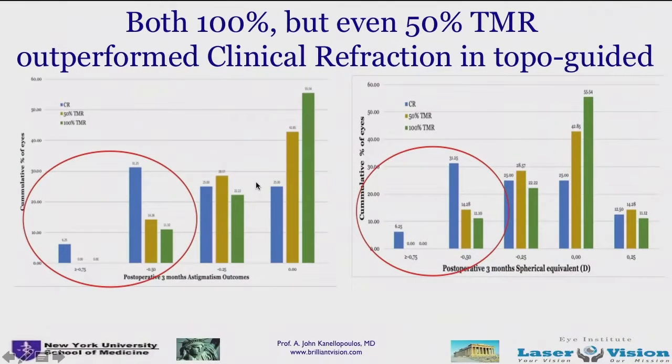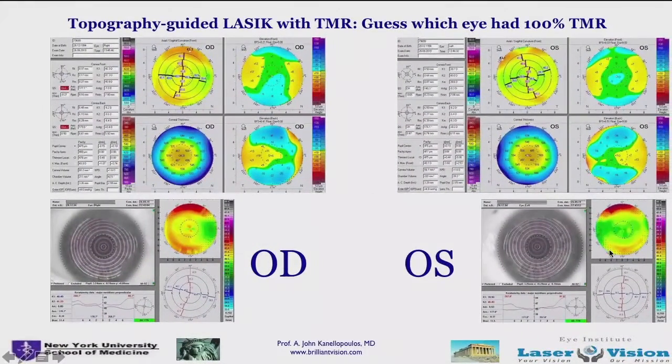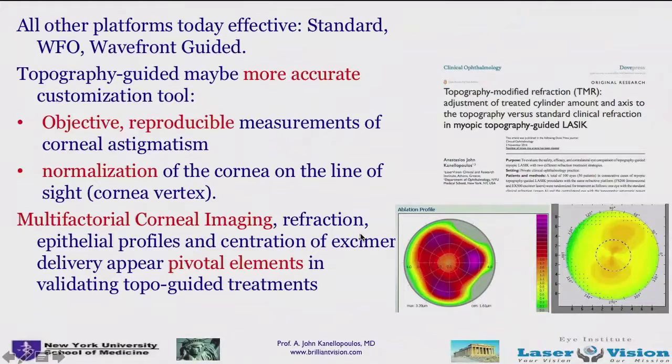And this is because we have much less cornea and refractive astigmatism post-op and a much better approximation of the refractive error. And again, this patient had left eye, TMR, topography guided, right eye, standard clinical refraction topography guided, which left some of the cornea astigmatism in place and may require future treatment. So, in conclusion, topography guided can be a more accurate, customized tool because it offers objective, reproducible measurements.